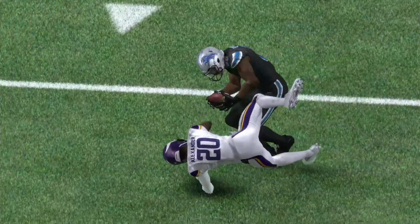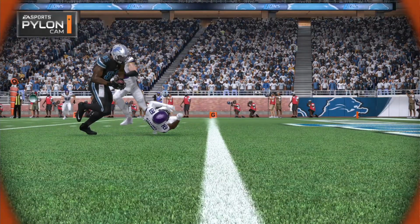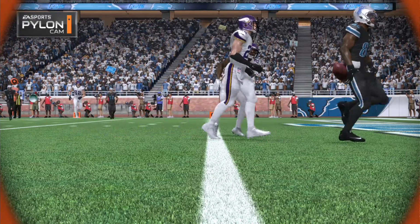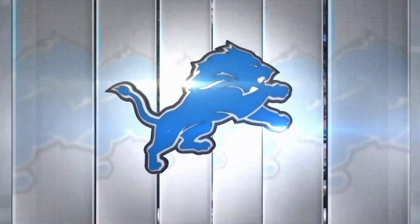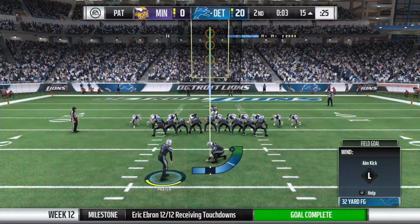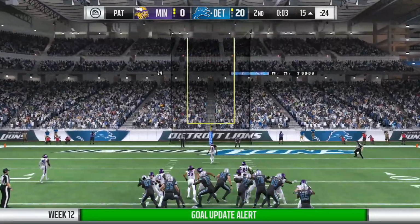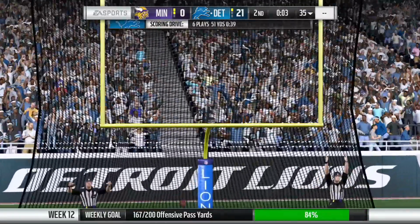Yeah, able to extend that lead, and you always say it, that can totally change the complexion of half number 2. Yeah, it changes your morale, changes your outlook. But even before that, let's see if they decide to kind of squib kick or what they're going to do on the kickoff, because you don't want to give up a big play right before the half ends. Good point. And it is now 21-0.